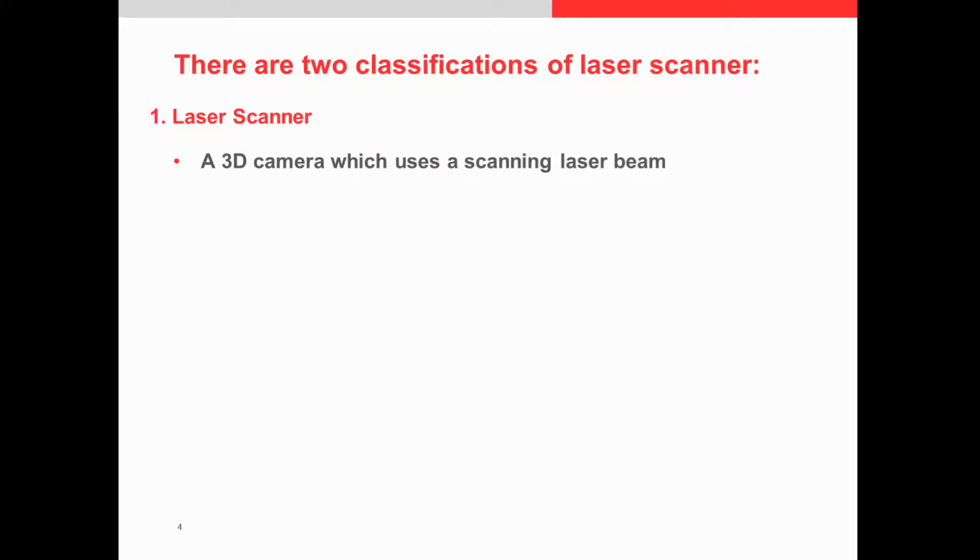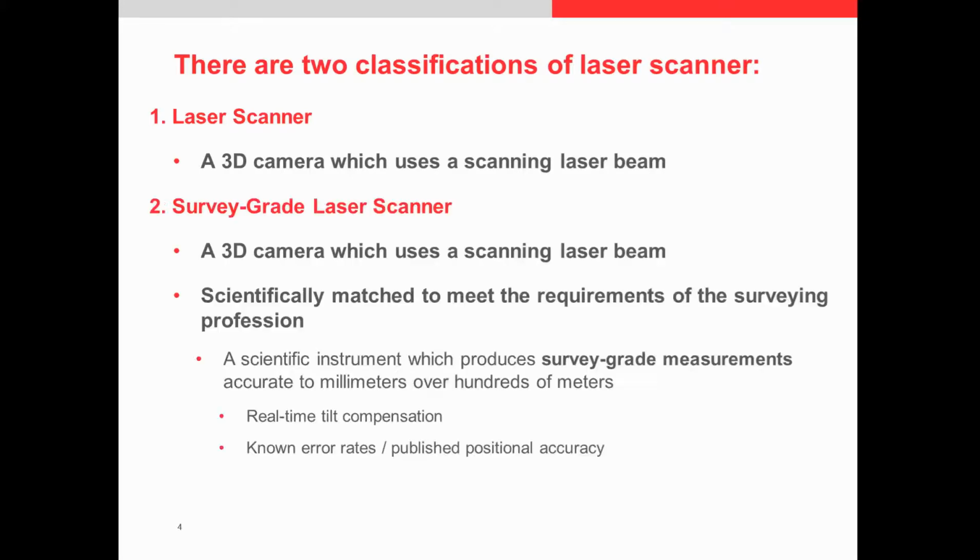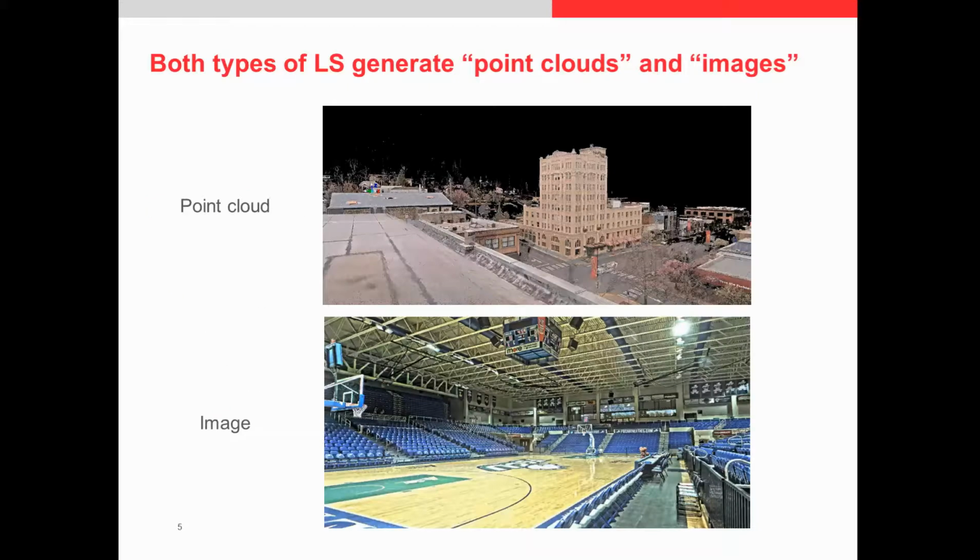There are two types of classifications of laser scanners. Essentially, a laser scanner is a 3D camera that uses a scanning laser beam to capture its picture, in its simple form. Then there's a survey grade laser scanner, which combines that. It's a 3D camera that uses a laser beam to measure, but it also has scientific engineering capability built into it that meets the standards or level of accuracy accepted by engineers and the surveying community, the true measurement professionals that are licensed to measure. And part of that is, what is the capability inside that instrument that allows this?